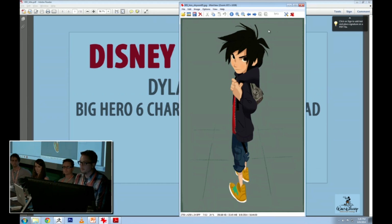So here's the first ever iteration of Hero for the movie. For a lot of these earlier sculpts, we'll work in high subdivision levels and do as much sculpting on these things as we can, because topology doesn't matter. We can do whatever we want to.